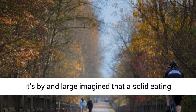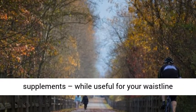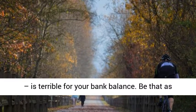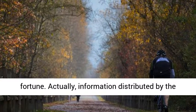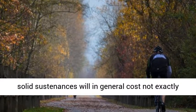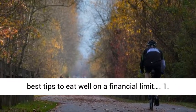It's by and large imagined that a healthy diet rich in the latest superfoods and supplements, while helpful for your waistline, is terrible for your bank balance. But eating healthily doesn't have to cost a fortune. In fact, data published by the Institute of Fiscal Studies (IFS) found healthy foods tend to cost less than their unhealthier counterparts. We've sussed out the best tips to eat well on a budget.